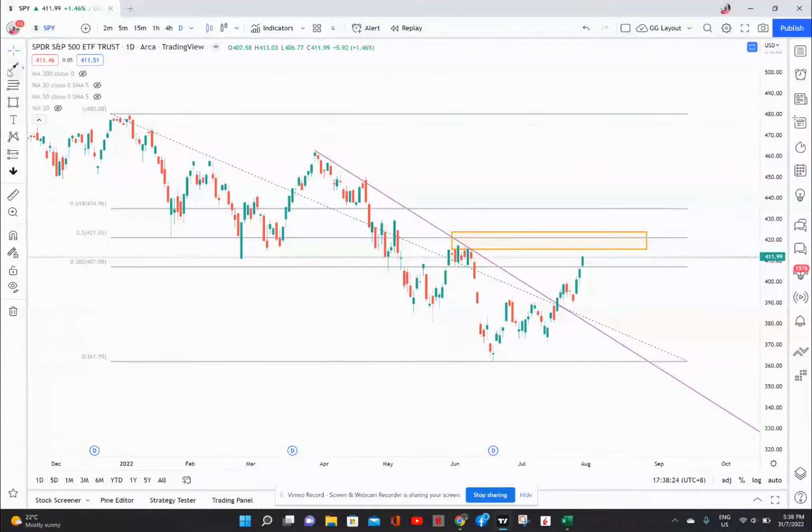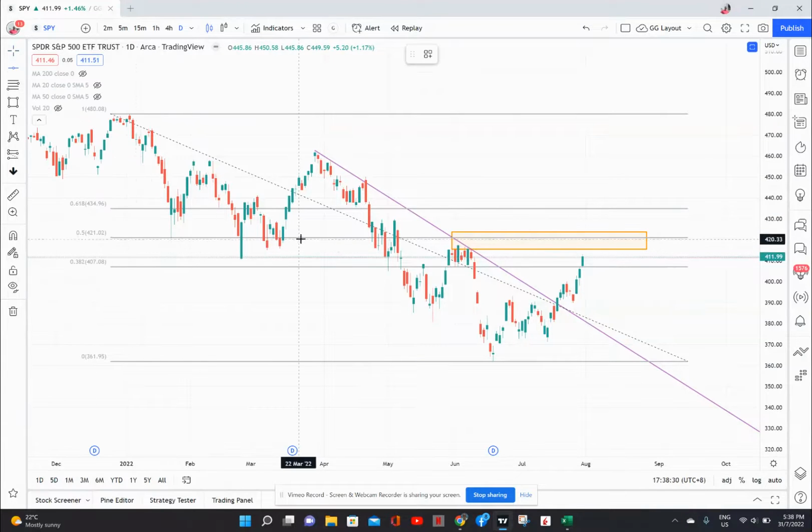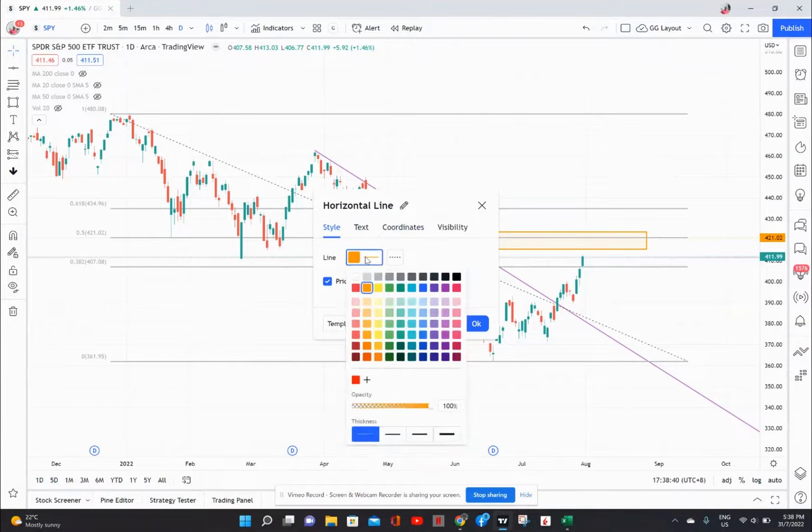So what I want to do is throw a line on that real quick. We'll probably take it off in a second, but let's put a line where that is right now. I need to make it a little bit more clear. Let's put it right there.